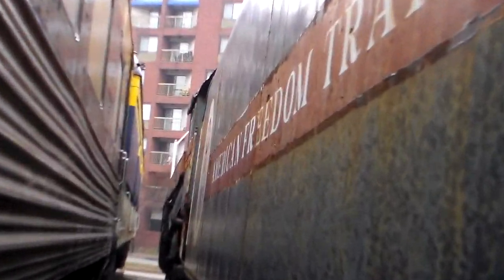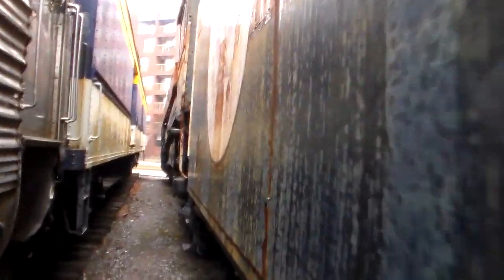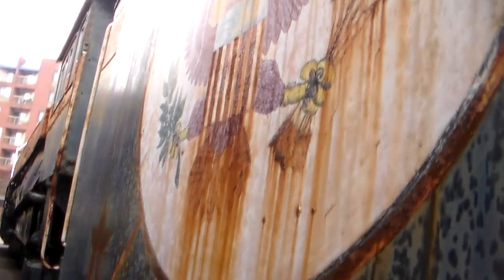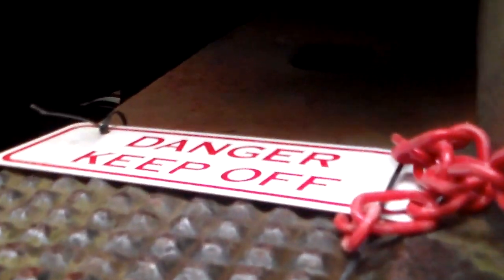As you can see here on the side of the tender, it says American Freedom Train. It's hard to read in these tight quarters, but you can still see it here. Although this is much smaller than the Southern Pacific GS4 type locomotives, it's still a very massive locomotive. You can see it's got the great seal of the United States painted on the side of the tender here. And up here, we can take a look into the cab, although we cannot go up because of the danger keep off sign.